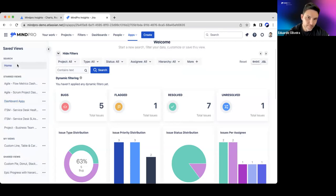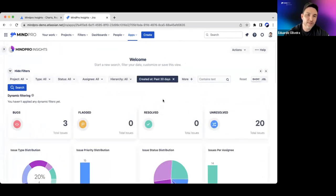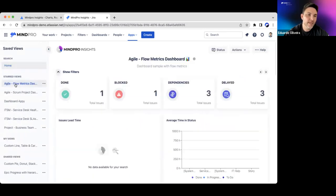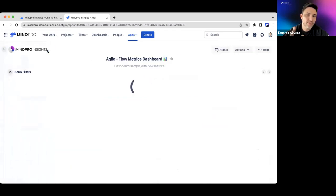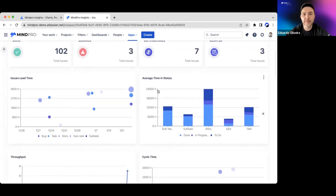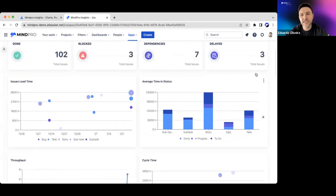So here, basically, you can have all this information live being shared with your stakeholders, with your teams, and of course, building your reports according to your dashboard needs. Here, just to provide a quick example, you can build a dashboard for agile teams to keep track of flow metrics, including lead time, average time in status, cycle time, throughput. And this is what I mean by custom charts.